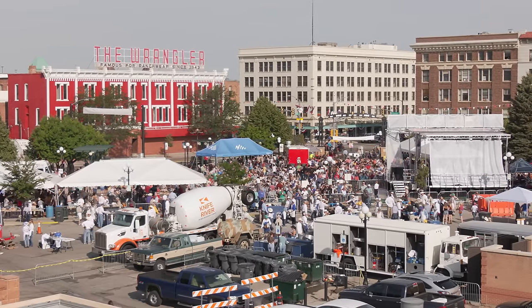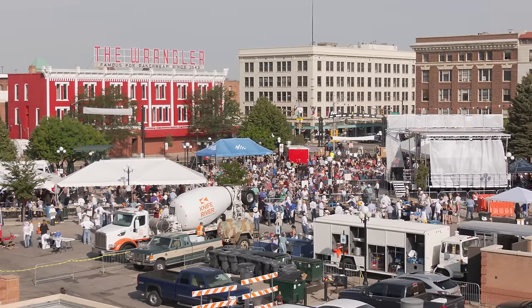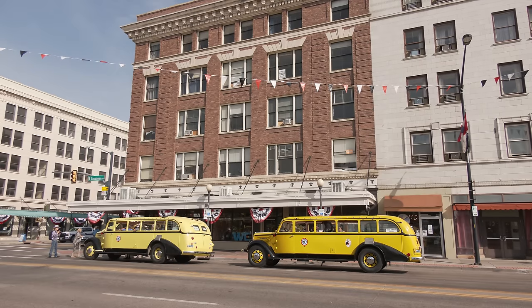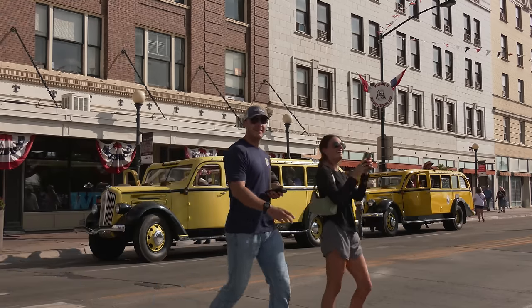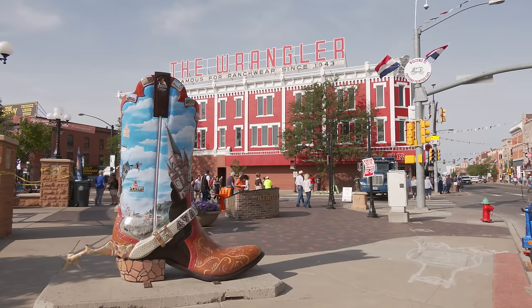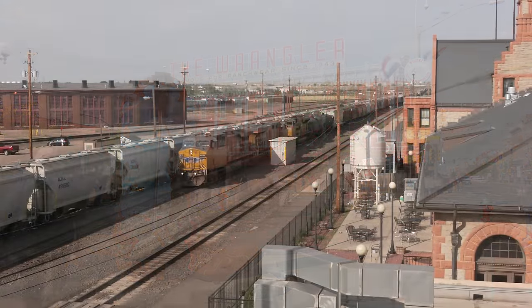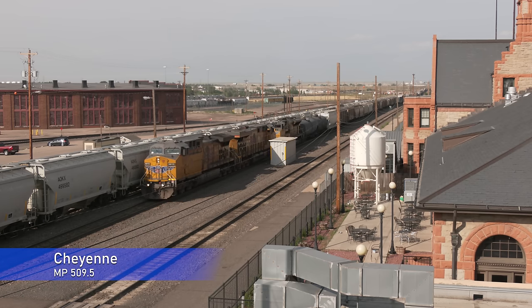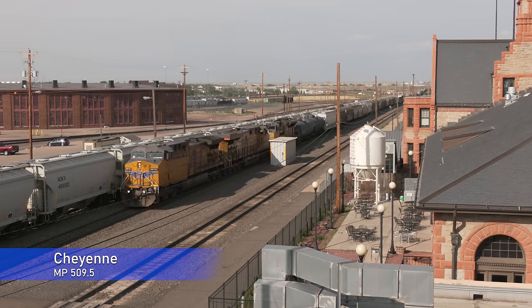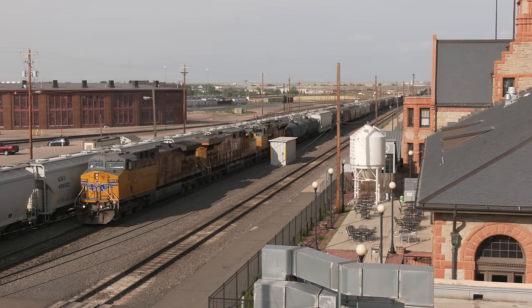The big event of the summer is the Cheyenne Frontier Days Rodeo, which takes place in the last week of July, and is one of the largest of its kind in the world. While the fun and festivities are going on in Depot Square, behind the famous depot, the monotonous tasks of a mainline railroad are carried out around the clock. An eastbound manifest for North Platte, Nebraska pauses for a crew change at Cheyenne Yard.